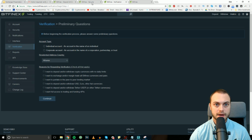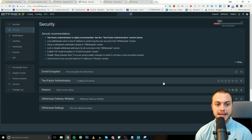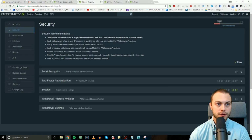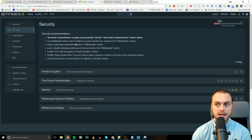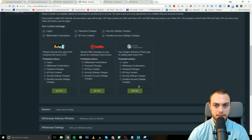Now, again, we want to show you how to enable two-factor authentication. So if you come to the security page and do two-factor authentication, you will see a number of options.